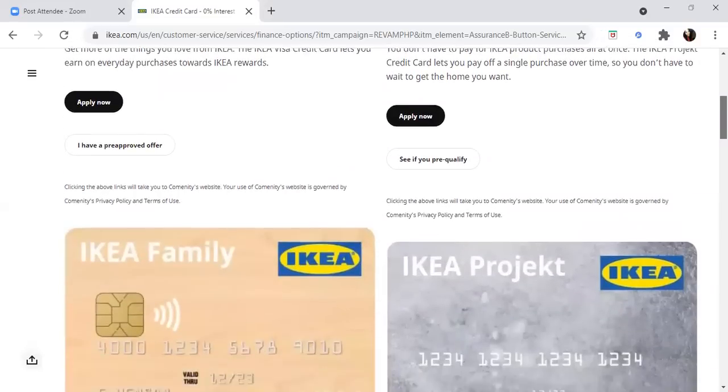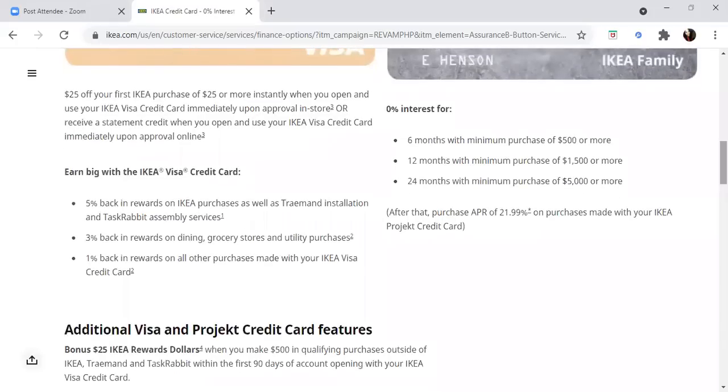Now, with some of the details, it is 0 interest for 6 months with a minimum purchase of $500 or more. It is for 12 months with a minimum purchase of $1,500 or more, 24 months with a minimum purchase of $5,000 or more. So it shows you they have offers for over $5,000 where you can get a limit for a credit card.